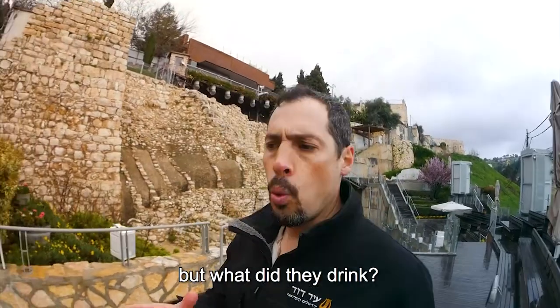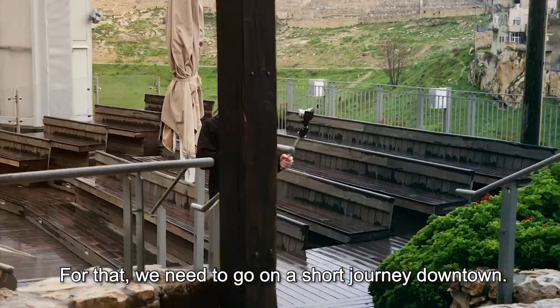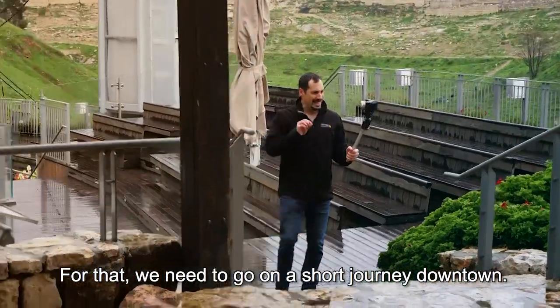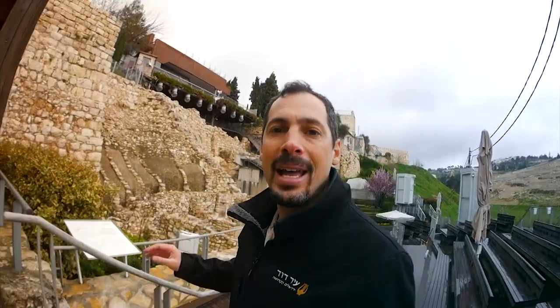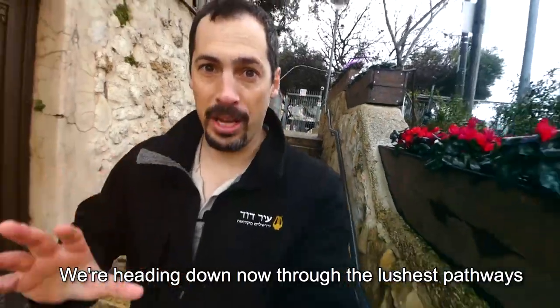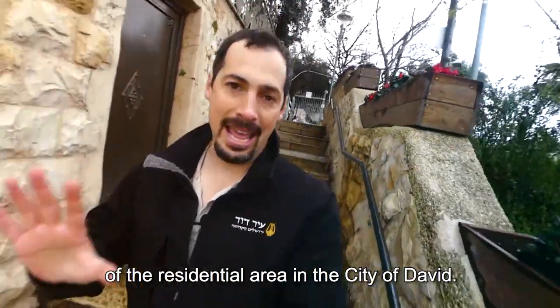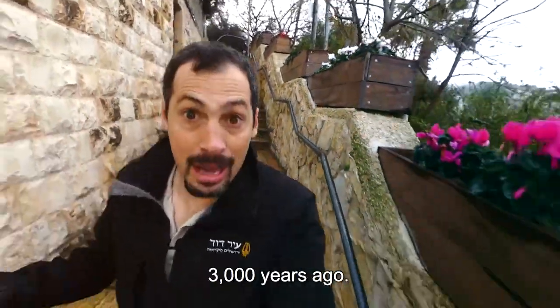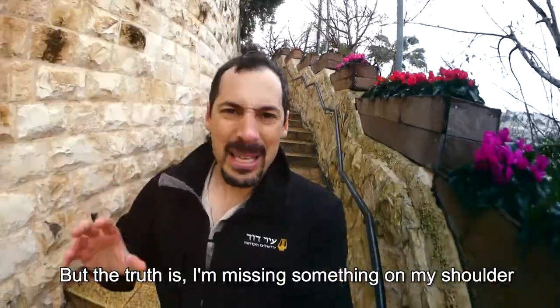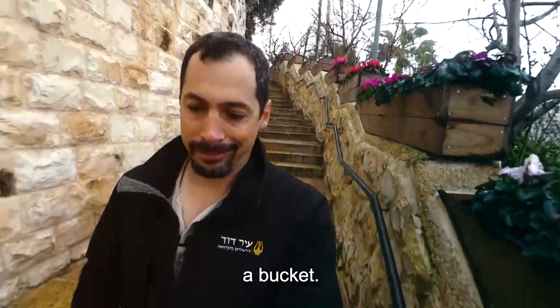But what did they drink? Where did they get their water from? For that, we need to go on a short journey downtown. We're going to leave Uptown Jerusalem and head underground to the water tunnels. Let's go. We're heading down now through the luscious pathways of the residential area in the city of David. Like any other resident who would live here 3,000 years ago. But the truth is, I'm missing something on my shoulder. A bucket. What you gonna do?